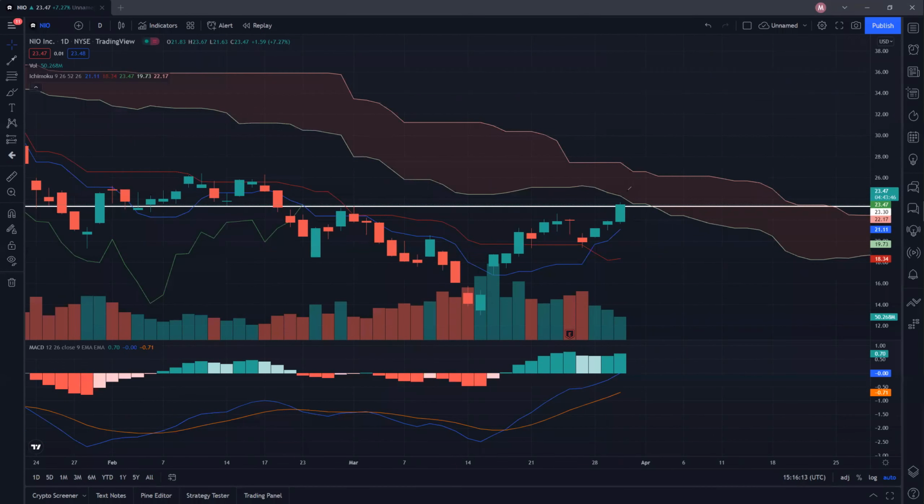Nevertheless, you need to look at we are approaching the clouds, so do expect some resistance as we are coming near the clouds, or even when we're just about to touch it. So in the event that we have a good follow through and perhaps another green candle tomorrow, where exactly are my supports and resistance for NIO?